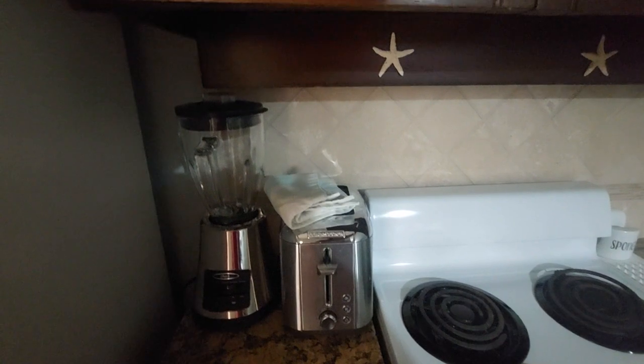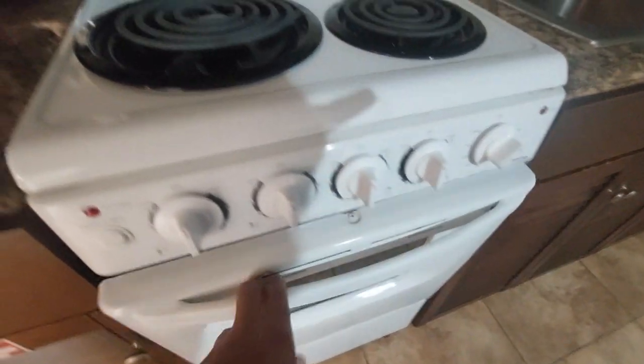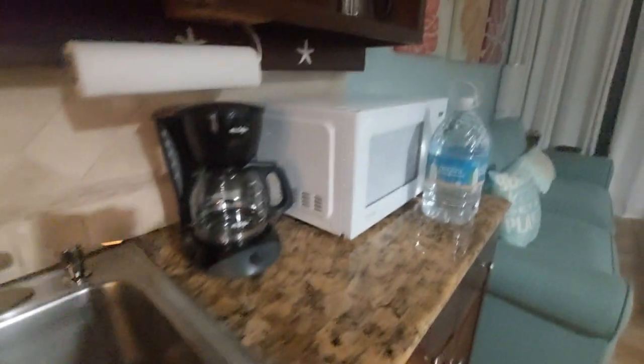And it looks like they've got some cooking utensils, lots of cabinets. They've got some stuff there. Comes with a blender, a toaster, electric stove, and an oven, which is good because I did buy pizza. I haven't seen the cutlery yet. It's got a wine opener, first aid kit, and tons of supplies under the sink. Extra paper towels, coffee maker, microwave.